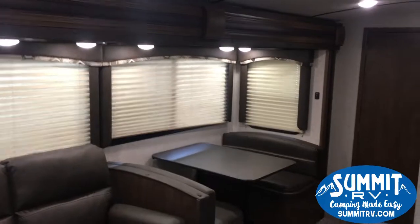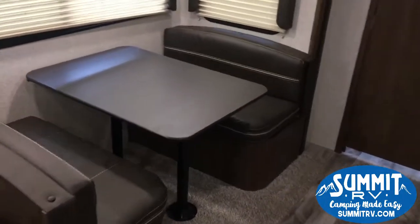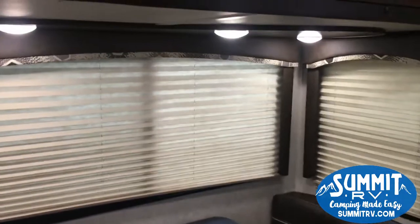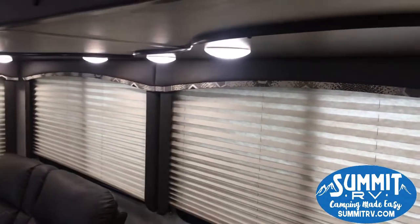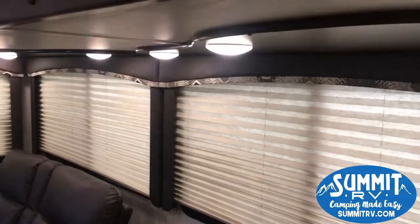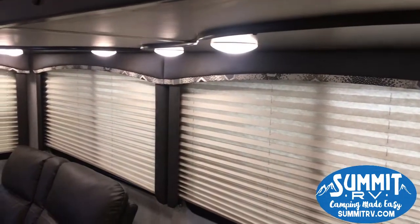Like I was saying, you can sleep somebody else in this with your booth dinette, so you can fold this down, sleep another person for sure. Really nice LED lights on these Cougars. You got plenty of them too. It's very bright in here, but you can also dim the lights. It has a dimmer on it now, which is something that's really catching on. So you can bring those lights down, bring them back up, stop them anywhere in between. Obviously turn them off and on too.